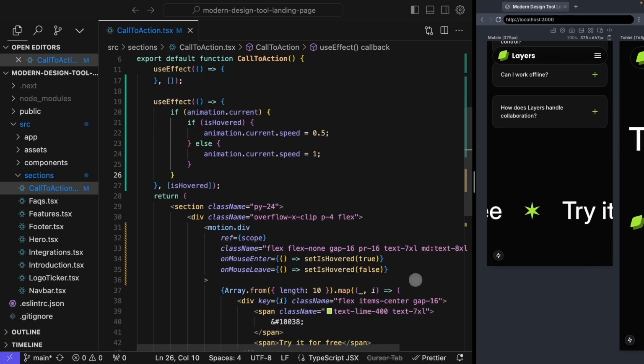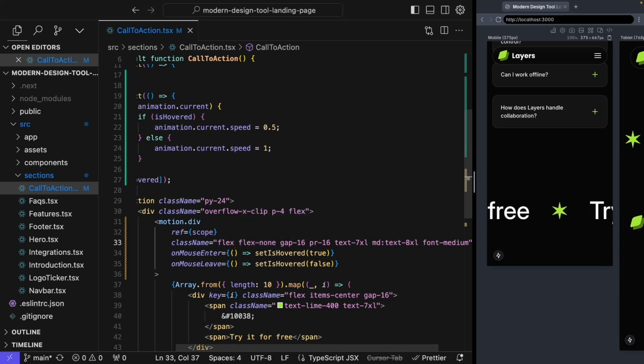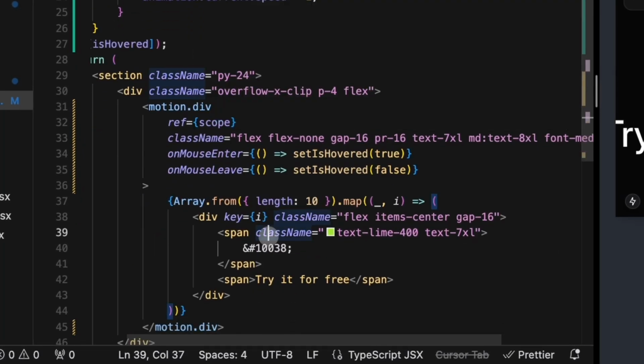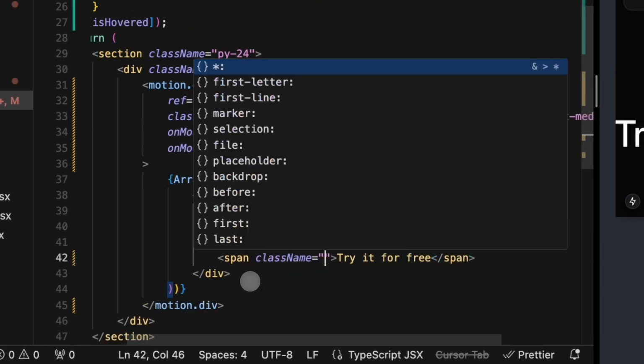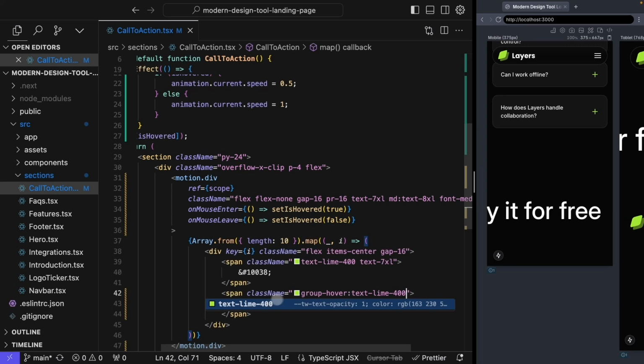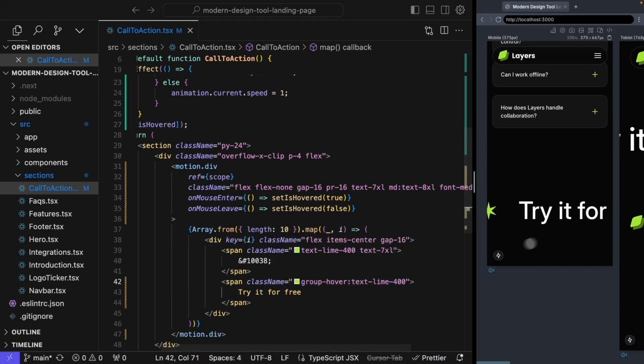The last thing we want to do for that particular call to action is go ahead and change the color of our text when this group is hovered as well. So I'm going to say group here. And then we just need to change our span tag here to say className equals group-hover. And then we're going to change it to text-lime-400. So anytime that group is hovered, all of our text is going to change to this lime-400 color. So let's go ahead and try it out by hovering our text, and we can see it change. And same thing again, hover the text, see it change.